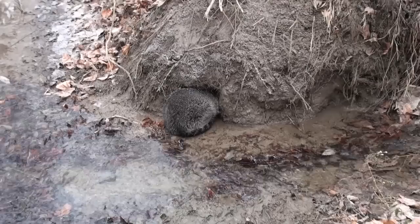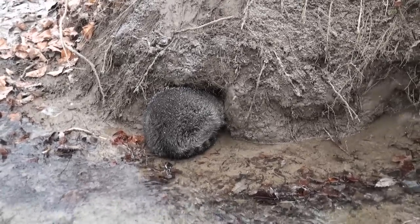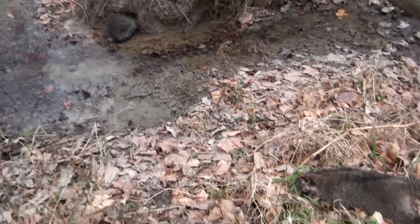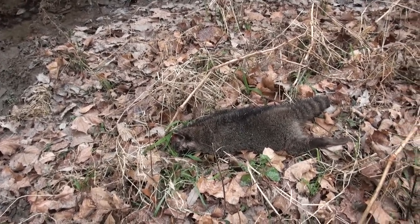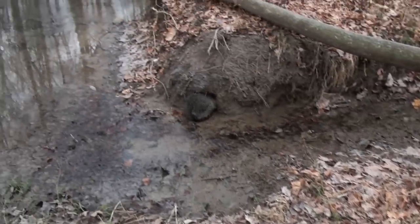And as you can tell, the coon thinks he's hiding from me. Made a nice little pocket there. We're going to take care of him and see what else we got. Already had this guy upstream a little bit in a coon dagger up on the bank. So it's a good Thanksgiving morning so far.